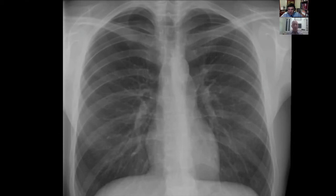if nothing has popped out at you yet, looking at the image, I'll give you the history. This was a 31-year-old male with sudden onset of right chest pain with inspiration. Right. So when I looked at this, my first inclination was this looks pretty normal to me, but looking at the symmetry and going all the way up to the apices, you can see that the apices are not symmetric. The apices on the right side, there's a paucity of blood vessels that you can see going up there.